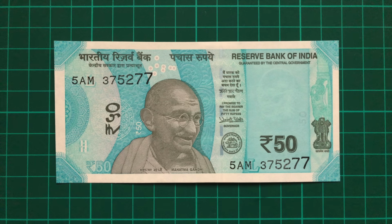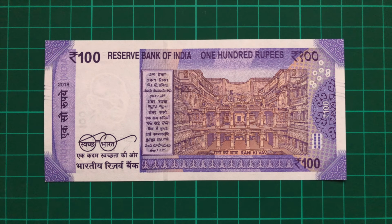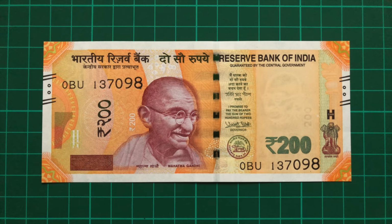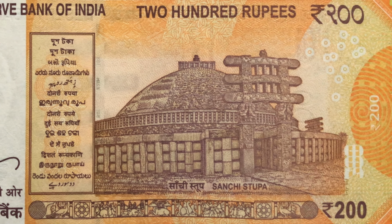The 100 rupee is an equally striking lavender colour and features Rani Ki Vav on the reverse, a stepwell, once again a UNESCO World Heritage Site. The bright yellow 200 rupee is a brand new denomination. It didn't exist prior to this series. Its reverse depicts the Sanchi Stupa, a Buddhist complex atop a hill in central India, and you guessed it, a UNESCO World Heritage Site.